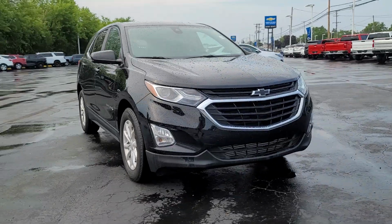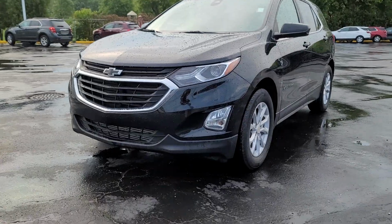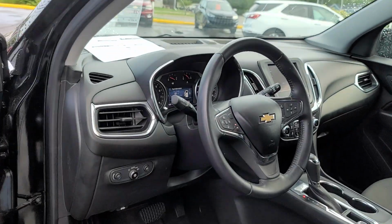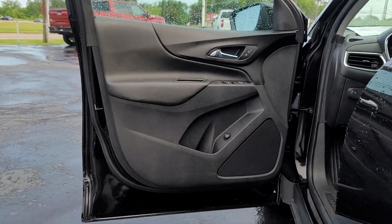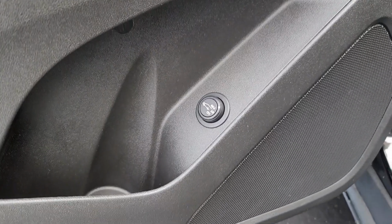Go home happy with the 2021 Chevrolet Equinox. With less than 40,000 miles on the odometer, this vehicle provides excellent value. The Chevrolet Equinox, the small SUV with a big spirit of adventure. Passenger friendly, loaded with safety features, and great for hauling cargo, it's an ideal family car.